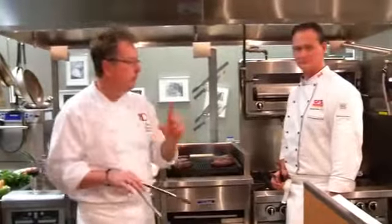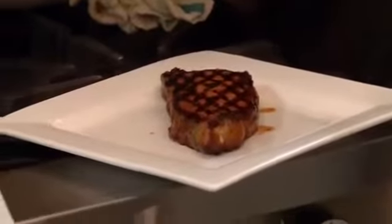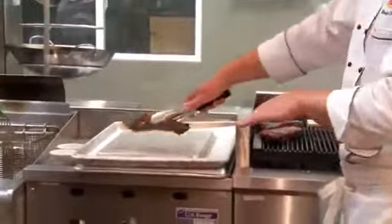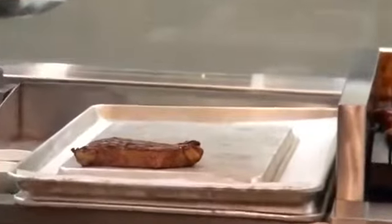So our steaks are ready to come off, but there's one more important point that a lot of people tend to forget when they're grilling. How many times have we had a steak where you cut it and all the juice runs out into our mashed potatoes? So what we want to do is take the steak like this and let them sit on there.